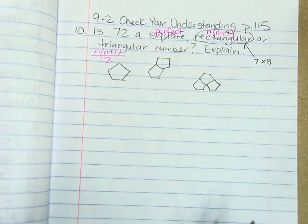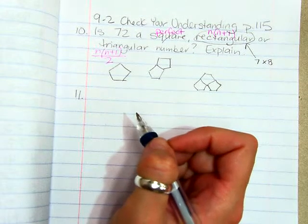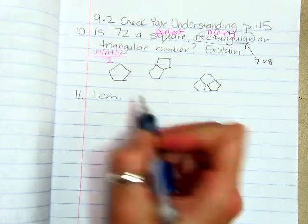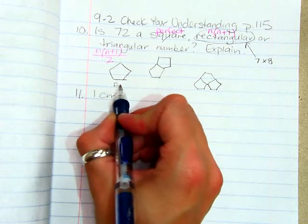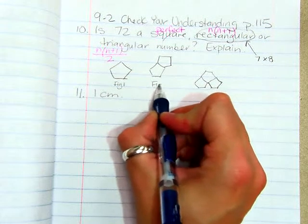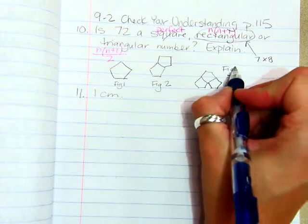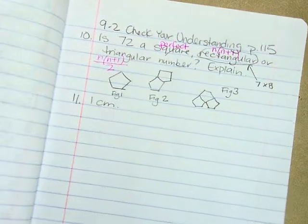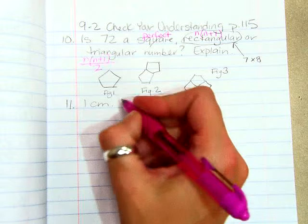Now, the next one is number 11, and it says, assume each side of each pentagon is 1 centimeter. What is the perimeter of each figure shown? So this is my figure 1, and it's a sad drawing. I'm definitely not an artist. Okay, I did my best without tracing. So 1 centimeter. Sorry, I keep turning my book. So 1 centimeter. Figure 1 is going to have 5.